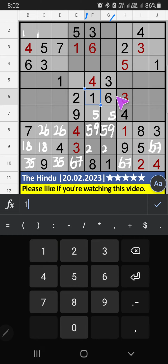Column F, column G, we have 6. So 6 can't come in these cells, then 6 is confirmed here. Then 10th row, only 1 number is remaining, 7, 7 is confirmed here. The 9th grade, only 1 number is remaining, 6, 6 is confirmed here. Then 8th grade, 2 numbers are remaining, 2 and 7, it will come in one of the cells, we'll confirm later.